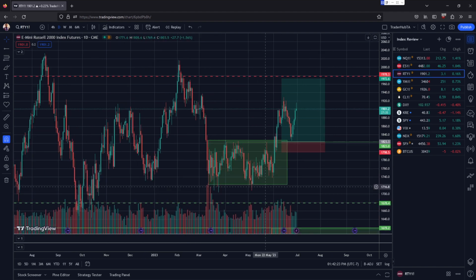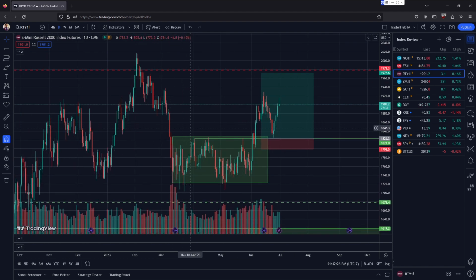You want to see those quick, sharp moves that get bought up at those support levels. That's how you can have some conviction that even though price is sharply moving into that level, it's going to hold, or it's at least very likely to hold, so you can have some strong conviction with those trade ideas.